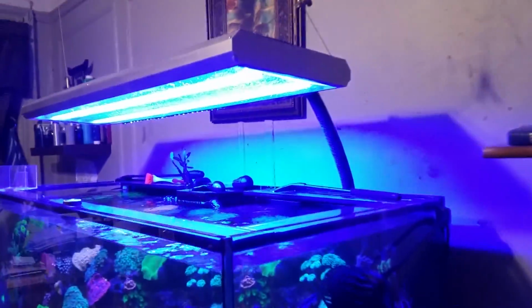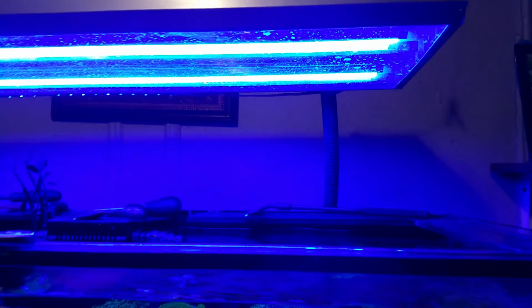I got the two E5s on it. So right now the time is 7 o'clock. So at 7 o'clock all the other lights turn off and only the two E5s turn on. The light combination right now is purple, blue, white, regular coral blue, E5 blue, and then regular coral blue, the blue plus from ATIs.